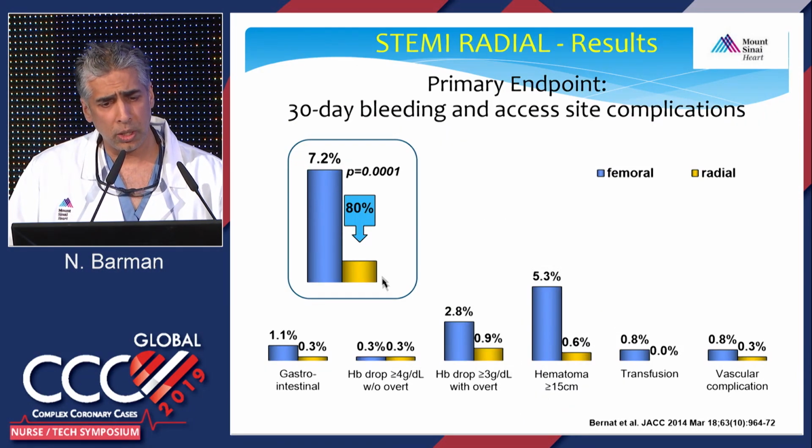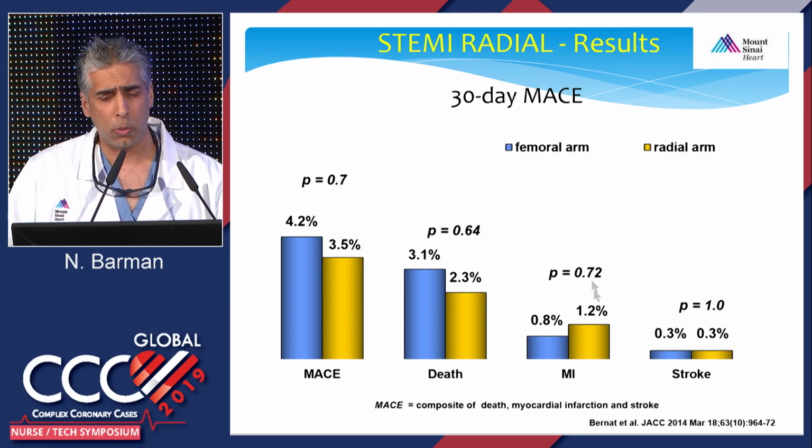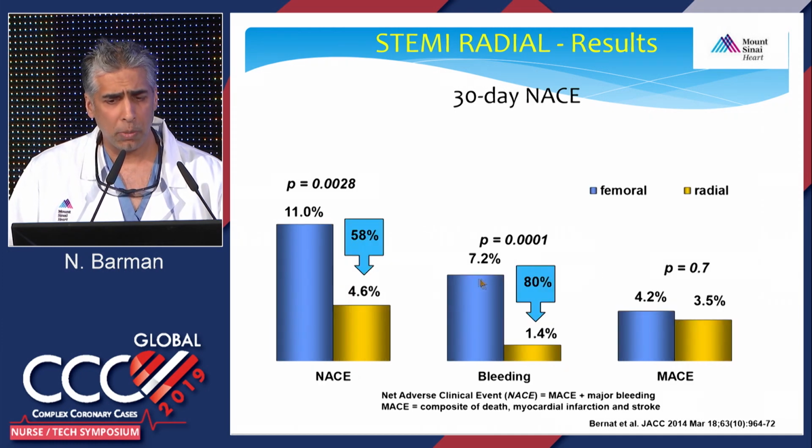Their endpoint was just bleeding and access site complications, markedly reduced. It's supposed to be 1.4. Their MACE, so all the ischemic outcomes, were not statistically lower, but it wasn't powered to look at that. And when they combined the bleeding and the MACE for NACE, there was also a marked reduction.